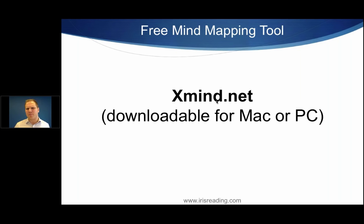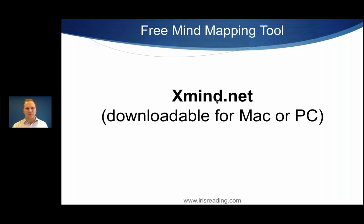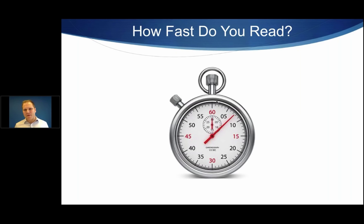They have a premium version, but I've been using this for years, and I've never had any use for the premium version because the free version is so robust. So it's not like a timed trial. It's not a 30-day trial. This is a free mind mapping tool that you can use starting today if you like creating your notes in this kind of visual fashion. So that's xmind.net.